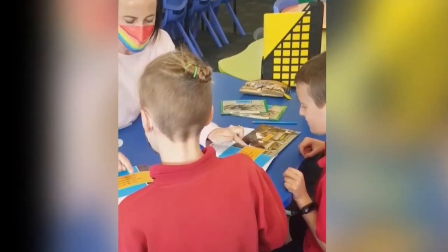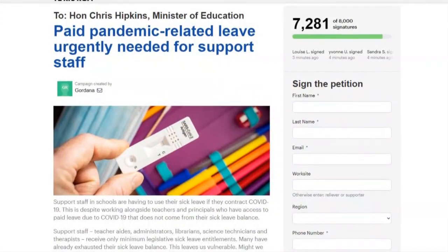NZEI President Liam Rutherford says the stress is taking a toll on their workers and many support staff are struggling. When they're getting COVID, they're having to take time away from their job, and as a result they're literally going without. I mean, these are people who have families, who have mortgages, who have power bills that have to be paid, and they're working out how do you make a smaller weekly income stretch even further.